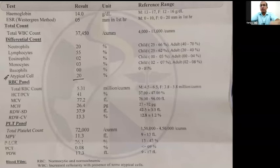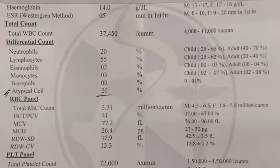A 20-year-old male patient got admitted to our hospital 2 days back with a severe complaint of fever for the last 2 weeks and chest tightness as well as shortness of breath, which is gradually progressive over the last 15 days. And with this complaint, he got admitted to our hospital.